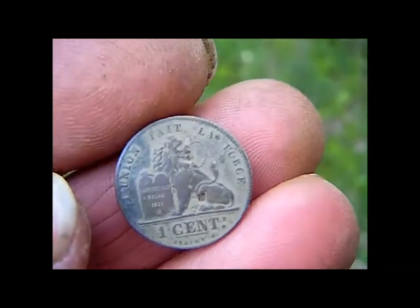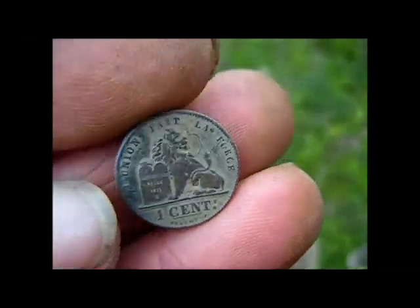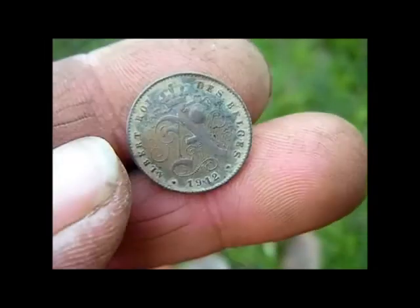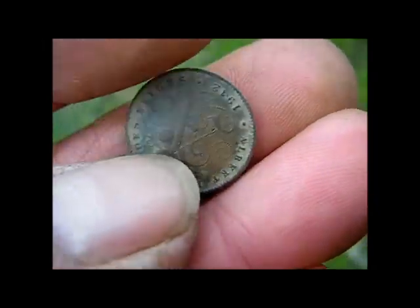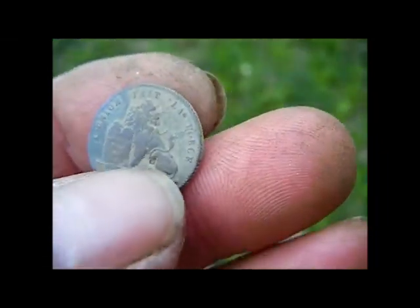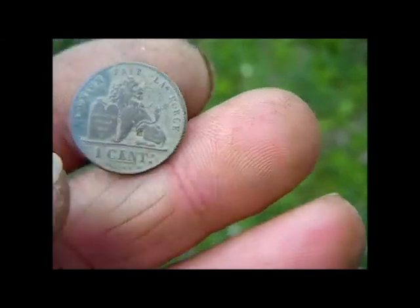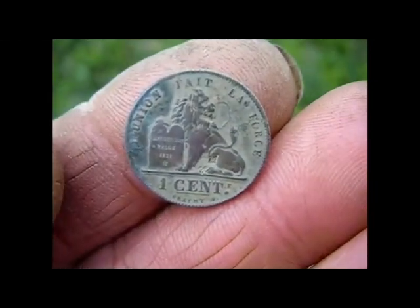Yeah, there it is, as cleaned up as we're going to get it here in the field. I think it's Belgian, but I'm not sure. It's got a dent in it right there. You can see a little square indentation in it, like it's counterstamped or something, for some reason.